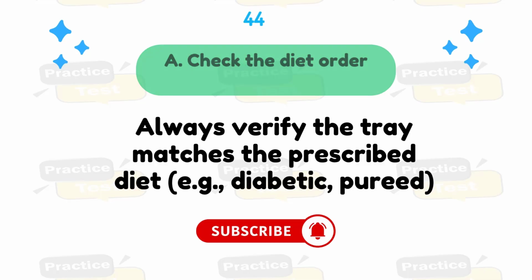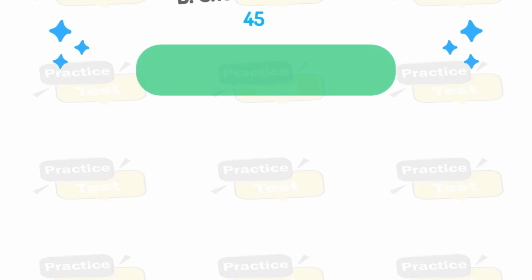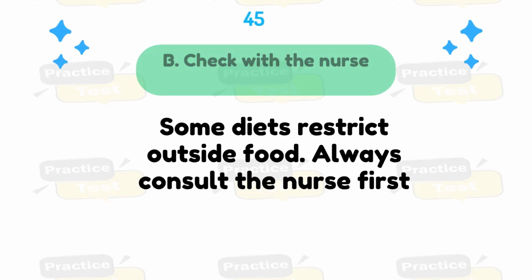Question 45. A resident's family brings homemade food. You should A. Discard it immediately. B. Check with the nurse. C. Serve it without checking. D. Taste test it first. Correct answer is B. Explanation: Some diets restrict outside food. Always consult the nurse first.